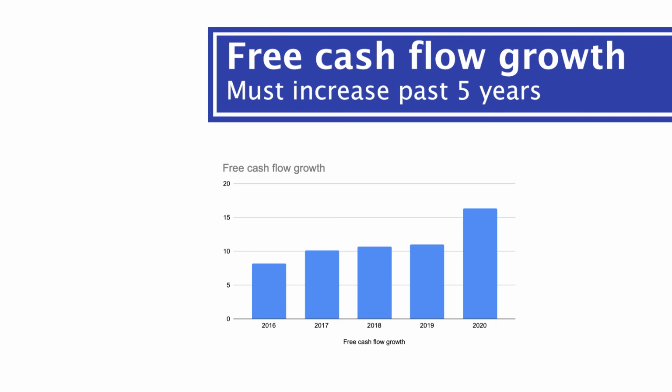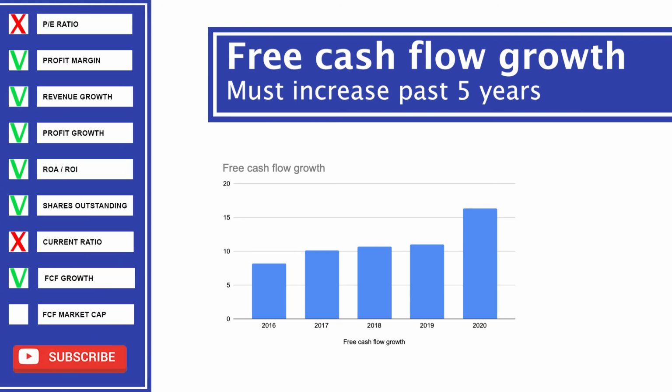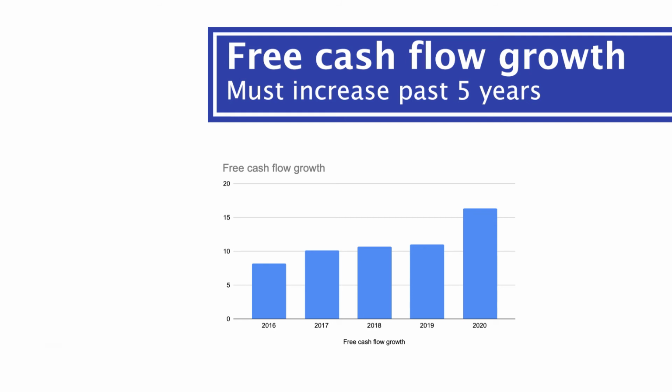Free cash flow has increased by 100% in the past 5 years, so this is a big check mark. But it's the same story as with the revenue and profit. In 2020 they made a big jump. This is something to consider. Can they maintain this growth?